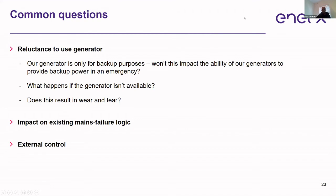So you should understand more than anyone, really, that running your generators for an additional 30 hours a year probably isn't going to lead to major problems. And of course, the fuel that you use through running in a VPP will be paid for by us as well. And then moving on, is there any impact on the existing mains failure logic?